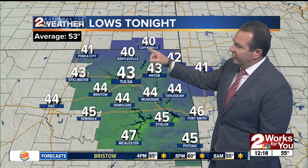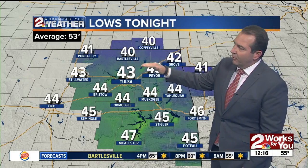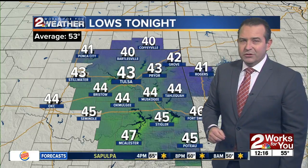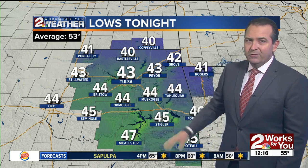In Bartlesville at 40 degrees, Coffeyville at 40, wind chills tomorrow morning up along the Oklahoma-Kansas line in the mid 30s. So it will be a cold start, but temperatures will slowly warm as we move on through the day tomorrow. Here's a look at that 7-day planner again.